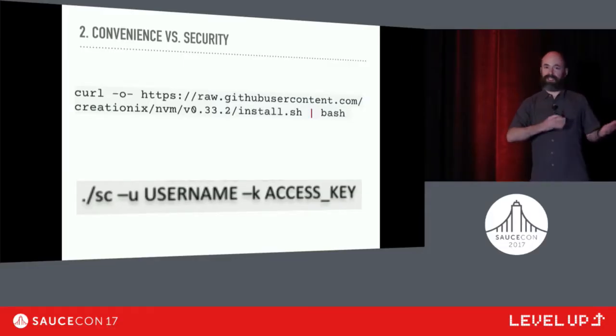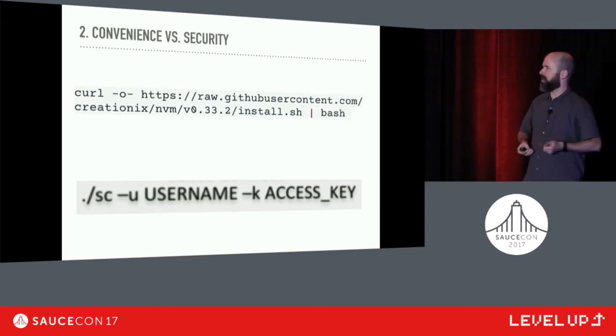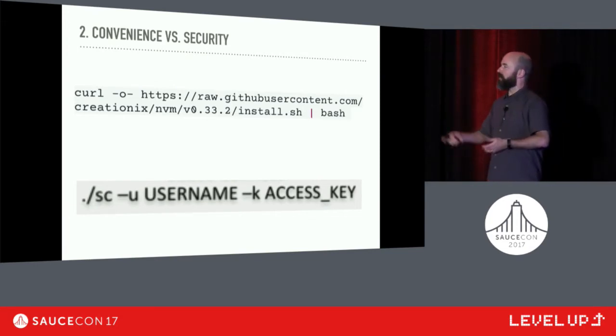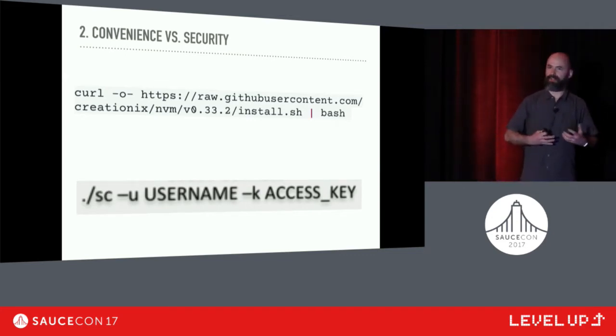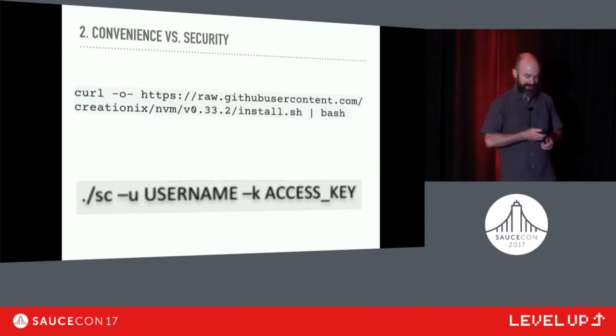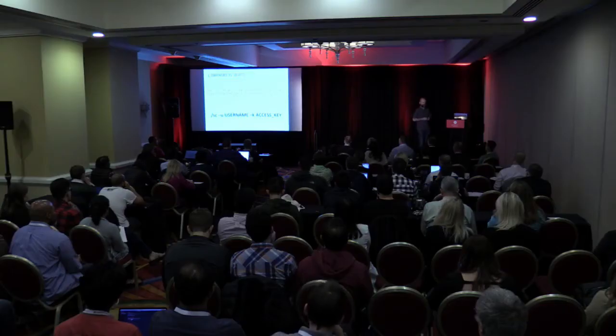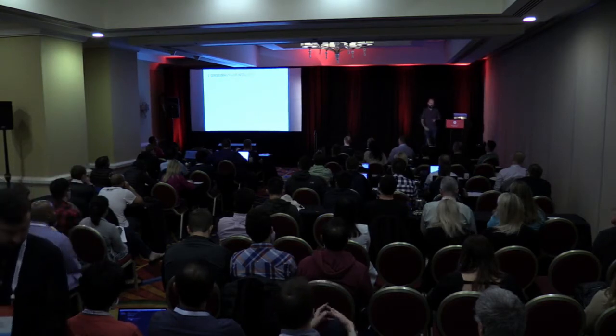But you're trusting that you're taking security out of your own hands and putting it into somebody else's. Similarly, when we run our Sauce Connect client here at the bottom, we're doing a similar thing. We're opening up a wormhole into our local network, bypassing all of our information security so that we can test something on another browser. It's easy, but we have to think about security, right?